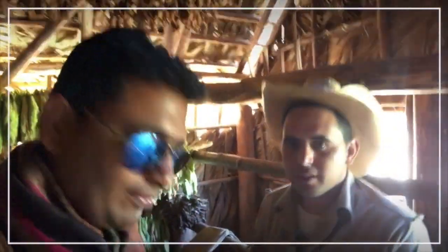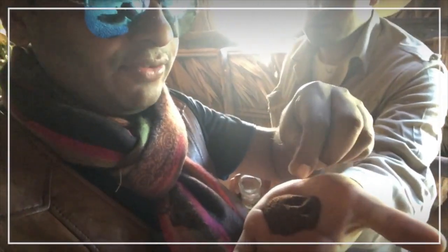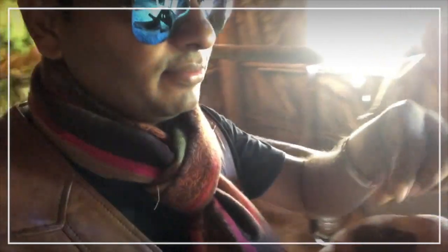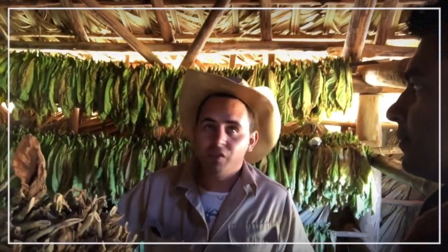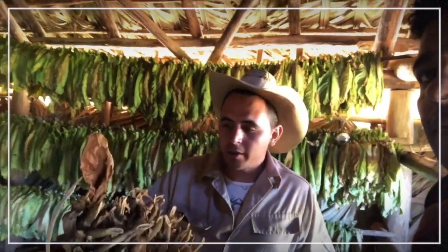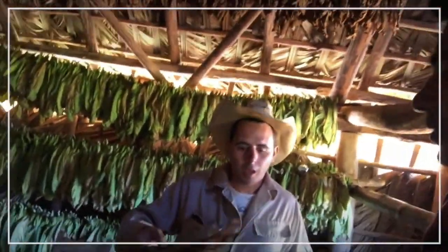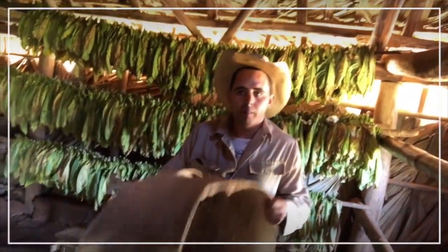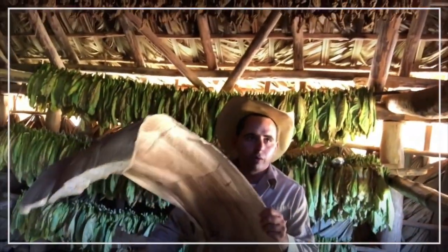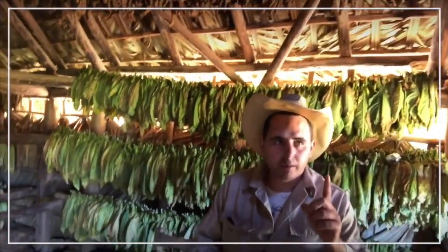This is tobacco seed. Wow, this is very, very fine. The rainy season in Cuba, more humidity. The leaf absorbs the humidity and creates this packet, they call matules. Cover with the royal palm leaf, a natural humidor, for 15 days, and the first process is fermentation.